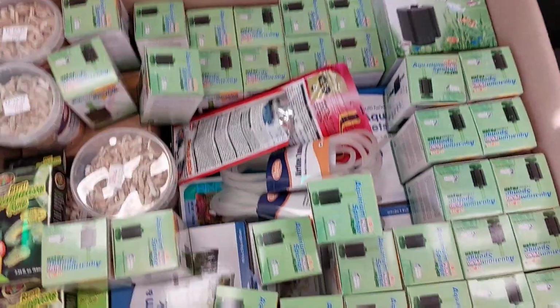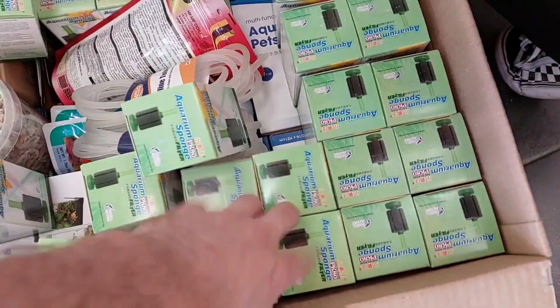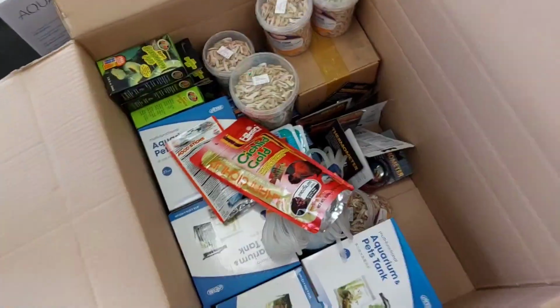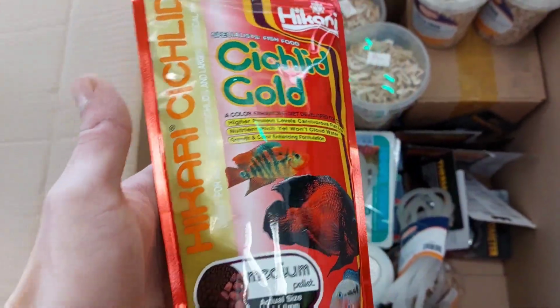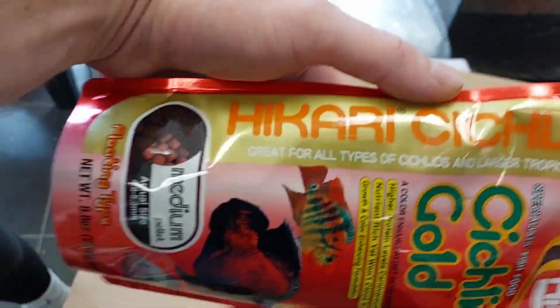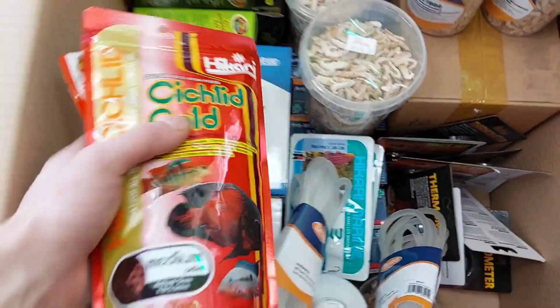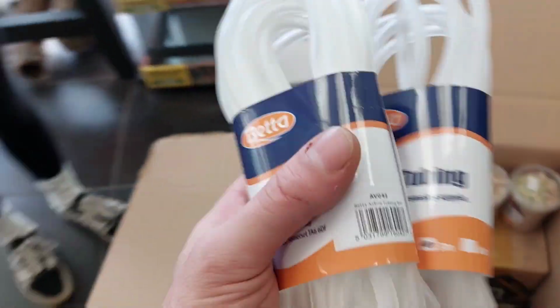Okay, we're going to have to start. We'll get all the heaters out, the bubblers out, and then we'll get to the next lot of stuff. The sponge filters are out, so we've got some lovely cichlid food, cichlid gold, Hikari. Okay. It's not my fault. We've got some airline because they don't have the big ones. We had to buy little stuff.